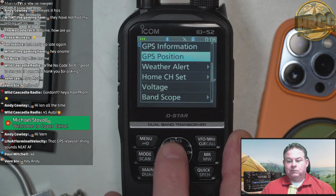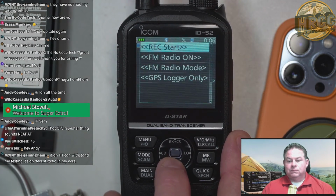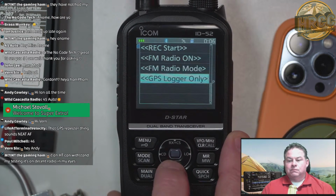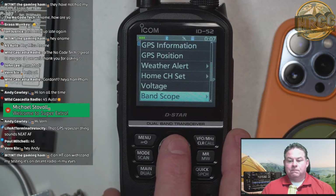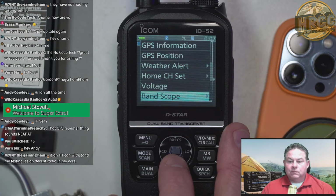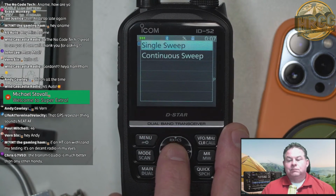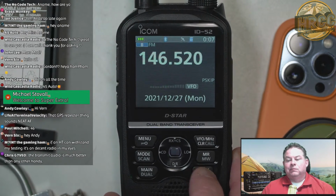Scrolling down the quick menu, you have things like your GPS info, weather alerts, standard stuff that you might want to turn off or on. It's got an FM radio. You can log your GPS as you're going along, and that may be more important when you get to, what is it, DPRS, right? Ray, is that DPRS? Yes. Okay. So band scope is under Quick if you're on VFO, and you can set up for a single sweep or continuous, but I'll leave it off for now.